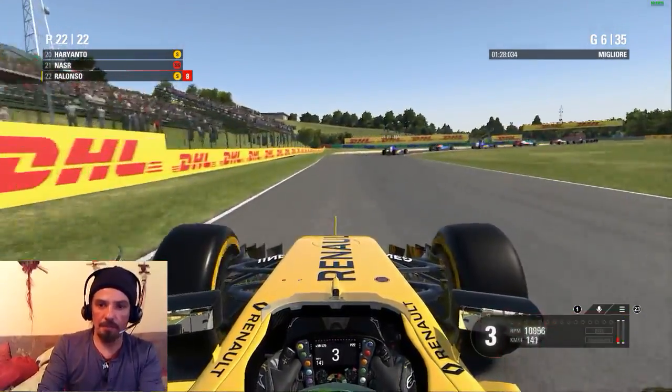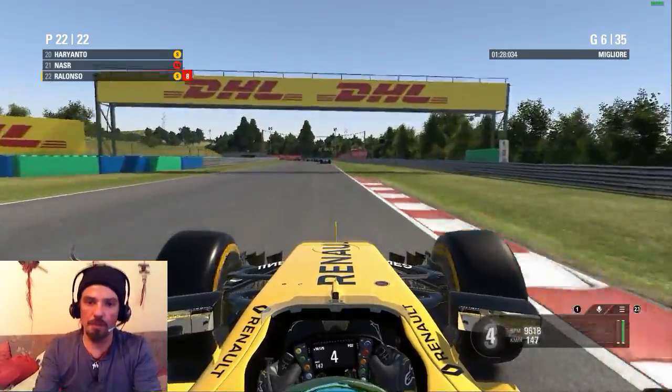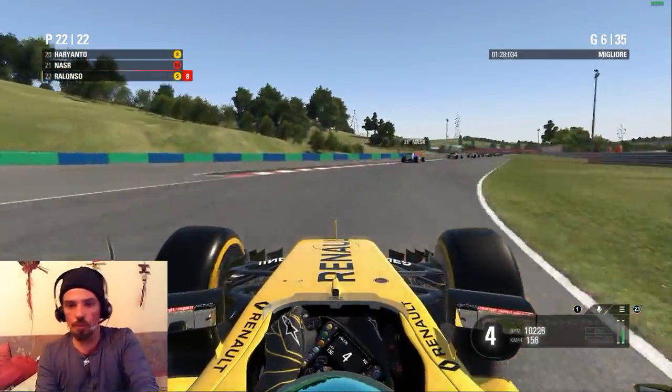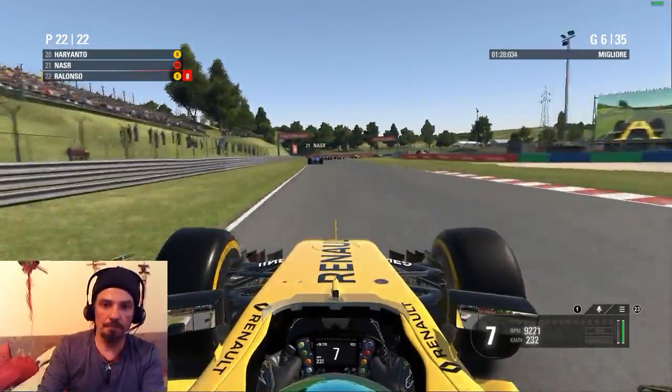Another warning for the corner cutting. And now we got the first penalty. 3 seconds time for us, which will be added on our time after the race.